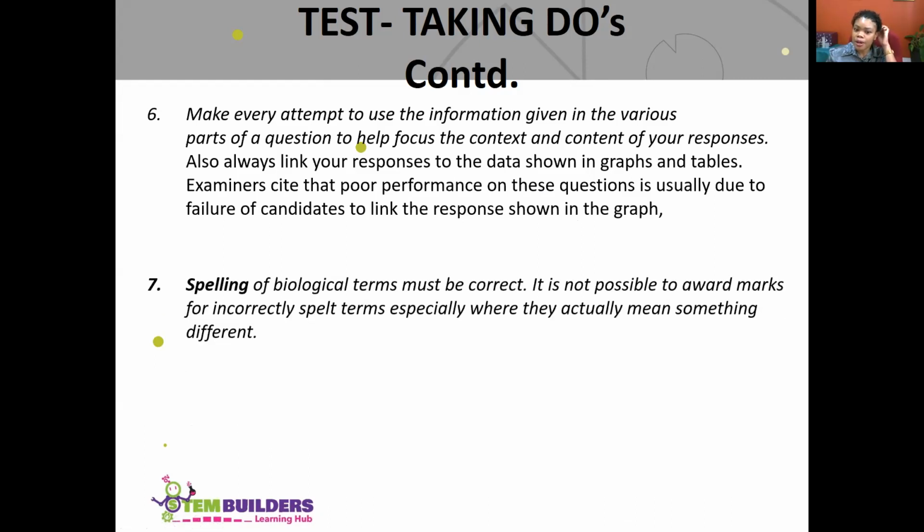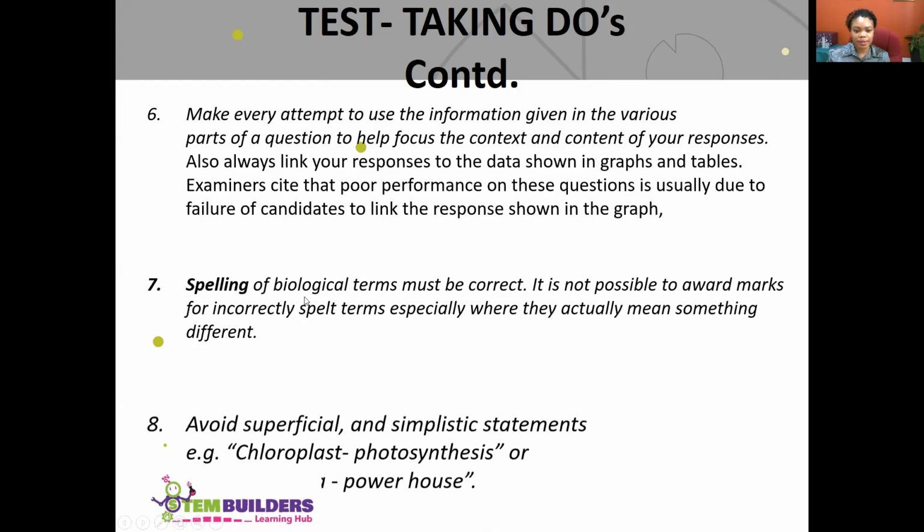Spelling of biological terms must be correct. It is not possible to award marks for incorrectly spelled terms, especially where they actually mean something else. So for example, urethra and ureter, glucagon and glycogen, arteriosclerosis and atherosclerosis. They mean different things, but they are often confused when it comes to the spelling.